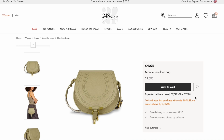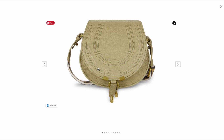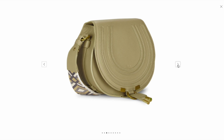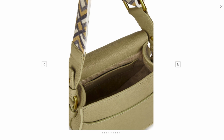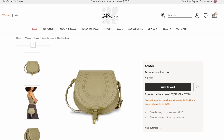These are gorgeous. And oh my gosh, we have the Marcy shoulder bag. This is a new colour in a sage. I am loving this. Sage is so in right now. This will go perfectly from summer to autumn, winter. And we have the patterned shoulder strap on there. Honestly, the amount of bag you get for your money when it comes to Chloe compared to other luxury brands is just no holds barred.